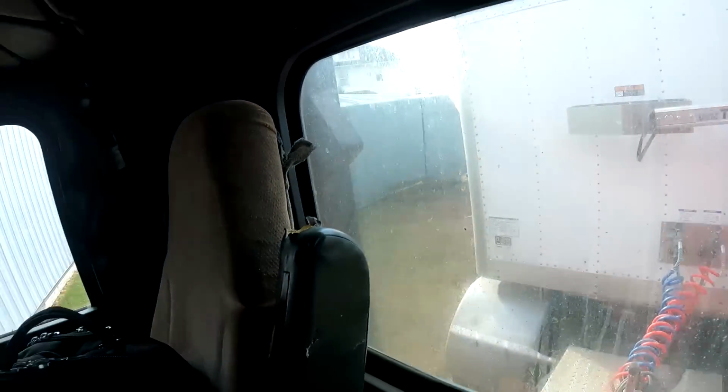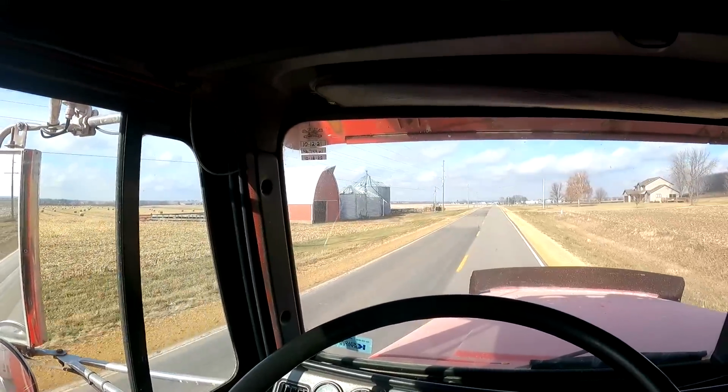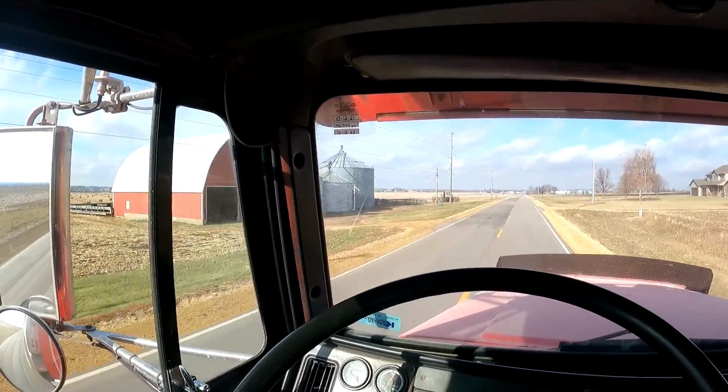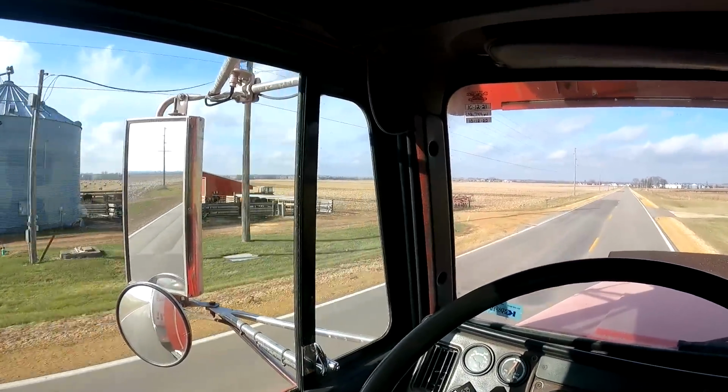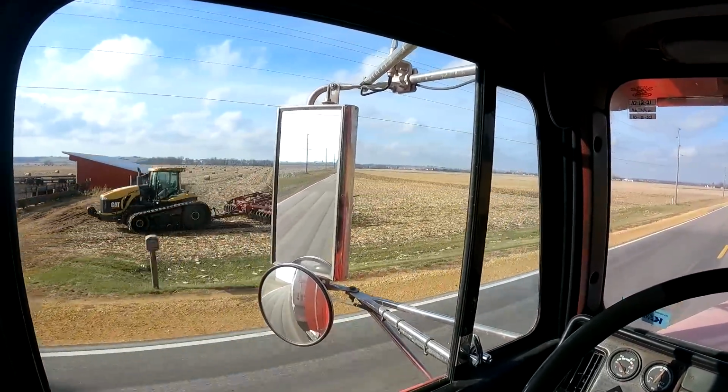Somebody needs to clean their windows. My gosh. Looks like Curtis did some chiseling here north of the cattle shed before he got rained out at church time yesterday. Yeah, so he got a little bit done.